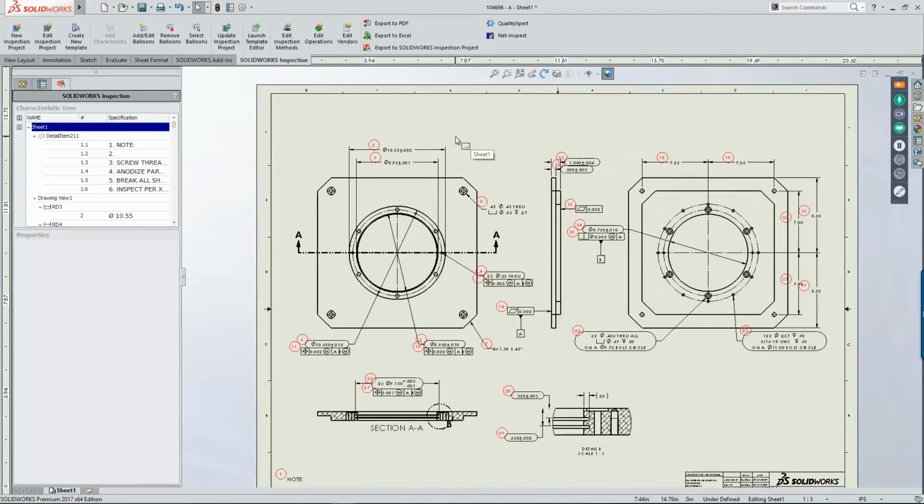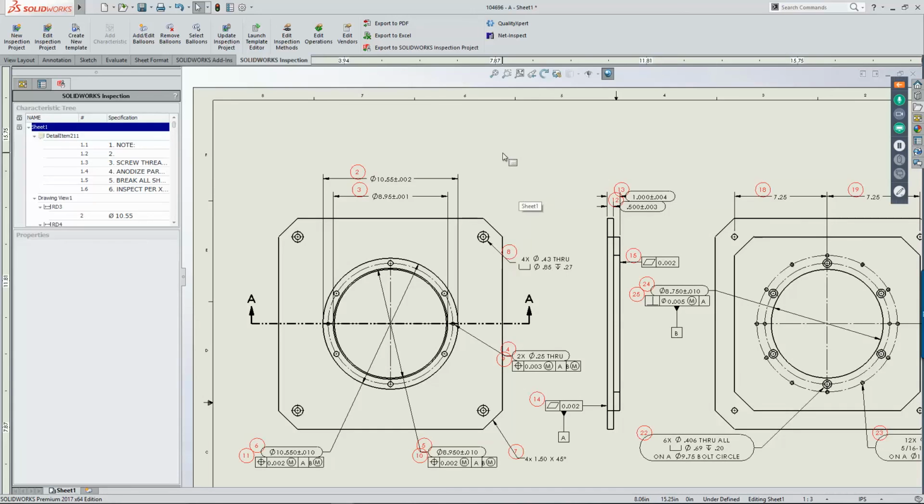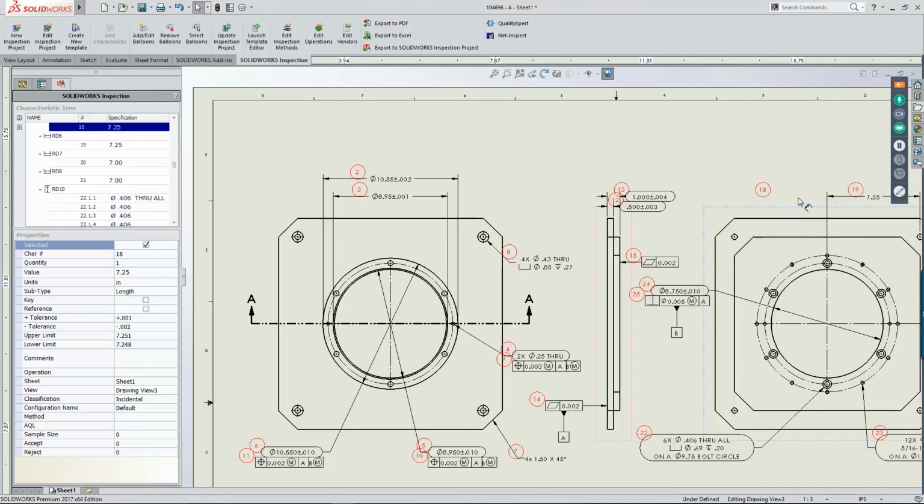Now what happens with this is very simple. When the balloon numbers are locked, we can go ahead and modify this document and roll with it as necessary. So we've got a 2 and a 3 over here on the side. We've got 18, 19. Well, I'm going to take this 7.25 and just simply delete it. Now, whenever changes like this happen, what we want to do is make sure that that change is assimilated. And as you rebuild, you'll notice that that balloon stays.